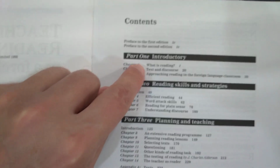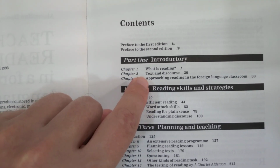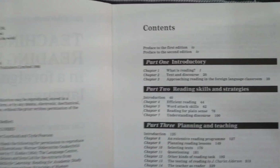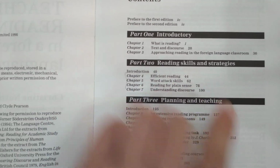So, what is reading? Text and discourse. All of part 1 is just analyzing what the skill of reading is before we even get to reading skills and strategies.